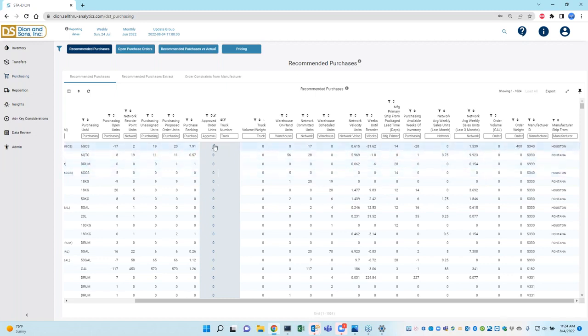So as he's building this order here, it's giving him the weight. So he's actually building to the weight that he knows is allowable. All right. And same thing, the extract right to the purchasing. And then these are the order constraints. Again, that's the data that's built into the background.